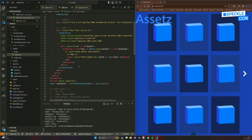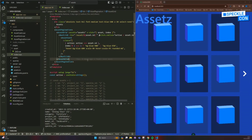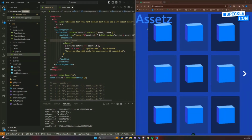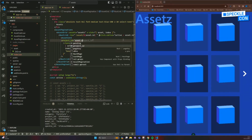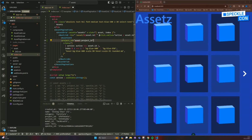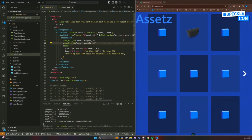Great. So what we want to do now is go to our root, which is holding the grid. And now we want to pass some data to this asset card. So we'll display a preview of every asset. Let's start with a project ID that comes from asset project ID. And the second thing will be Speckle ID. Asset. Oh, I misspelled it here. It's asset. Then we have this type safety, so we can just select Speckle ID.